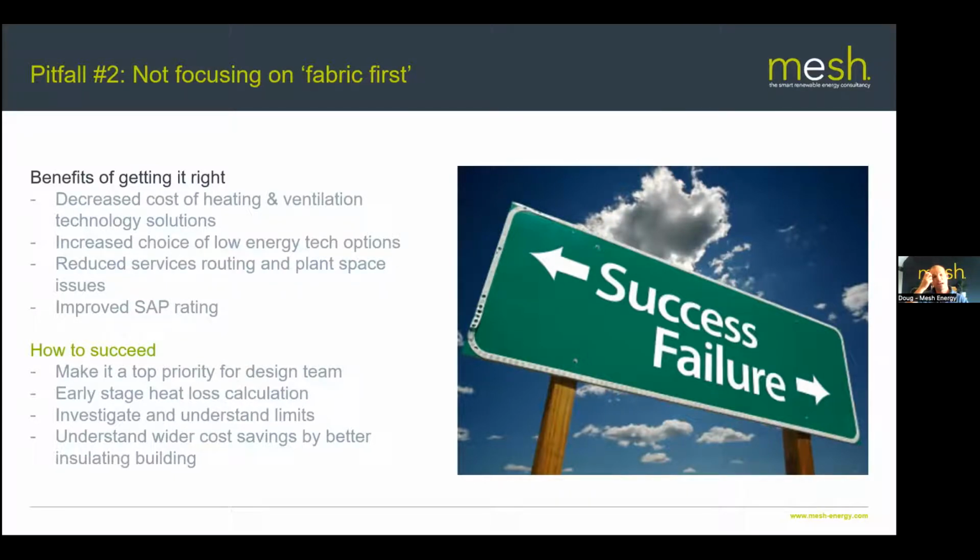And of course, you're going to need to do that before you go in for planning. Really, it's in the develop design stage that you're getting these things nailed down. So understand the numbers, understand the implications of spending more money on fabric and what that means. You may still decide not to do it, fine, but at least you understand the implications.